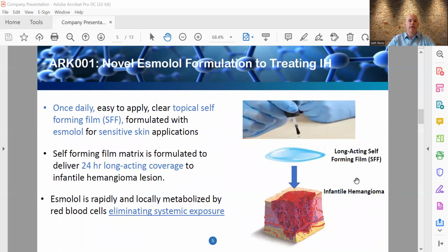Arkayli is developing a topical solution that is designed for sensitive skin and is applied to the hemangioma once a day and can be simply washed off with soap and water. It's not systemically absorbed, which can eliminate the cascade of unnecessary side effects. Pediatricians and parents will feel confident treating their infants' hemangiomas early with a formulation that is safe and does not have systemic absorption of a beta blocker.